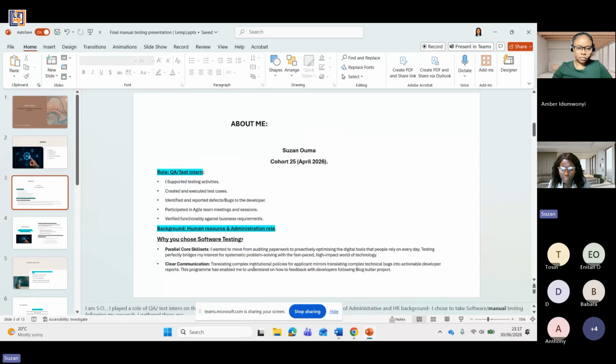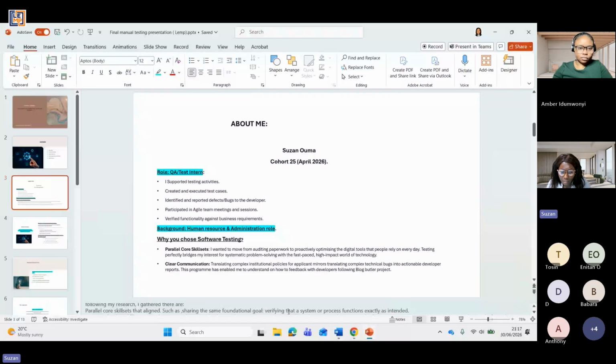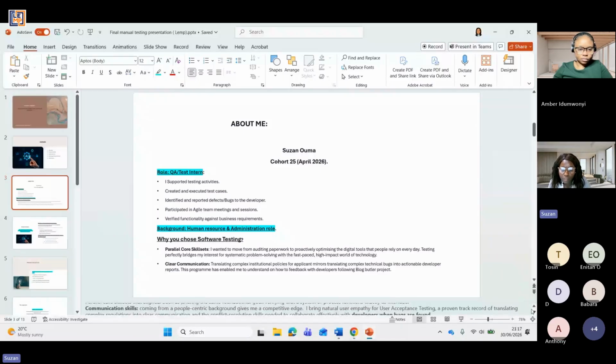The reason why I chose this program: following my recent research prior, I gathered there are parallel skills that are aligned, such as sharing some fundamental goals, for example, verifying that the system or process functions exactly as intended, as well as, I would say, clear communication. Coming from a people-centered background gives me a competitive advantage, I might say.